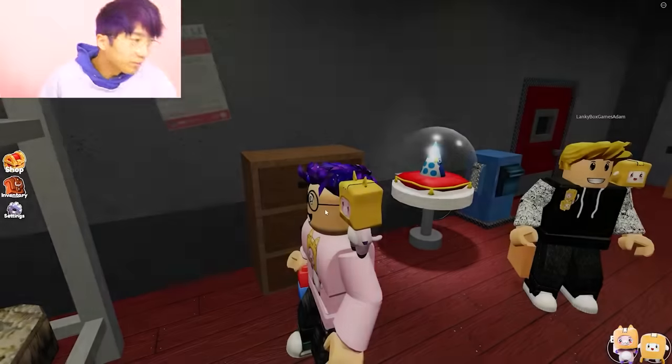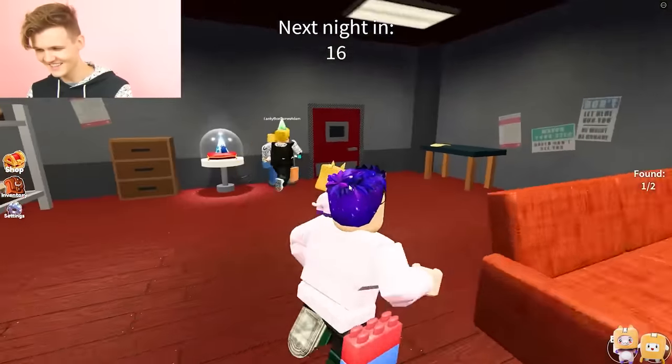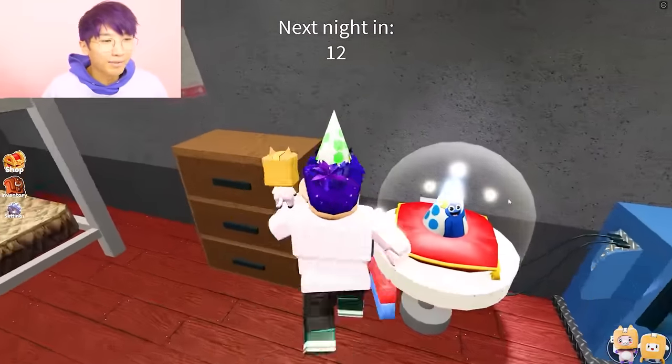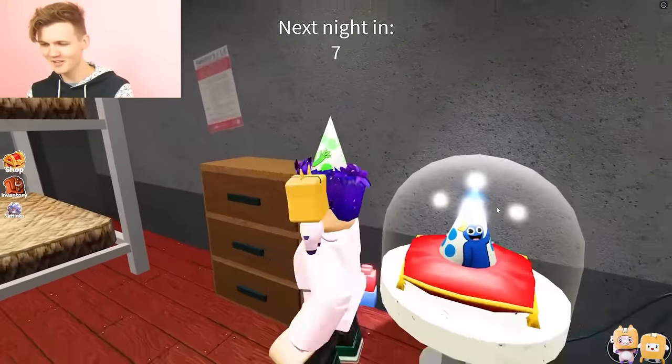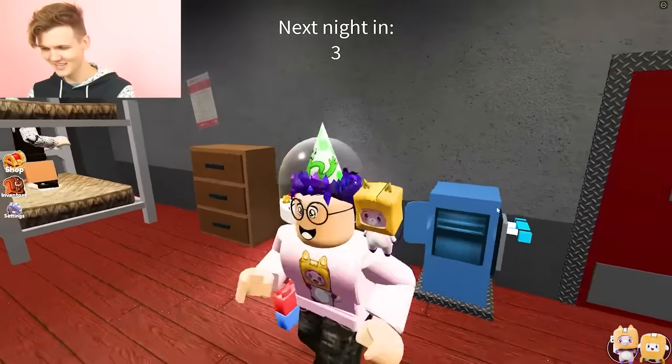How many rounds are there, bro? I think we survived. I think that's it. We got the ticket, dude. Next night. Wow, you actually get like a birthday hat on your head when you add in the ticket. And there's like bunk beds like we have in real life. This is awesome. The hat on the head actually looks a lot like Bunzo Bunny too.